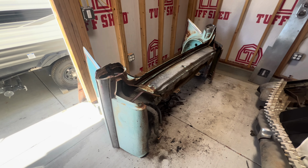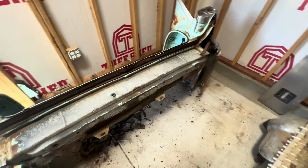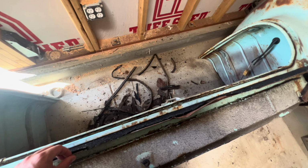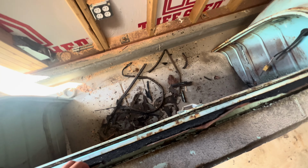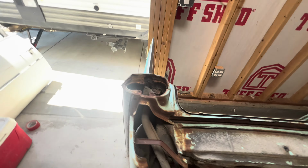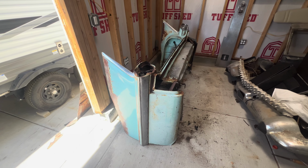Here's the other project we're gonna start. We've done a little bit of work. We cut out the bottom of the trunk. Still a ton of work to do, but we got the weather stripping out. And this is gonna be our Cadillac couch. I've talked about this before. This thing is gonna be awesome when it's done.